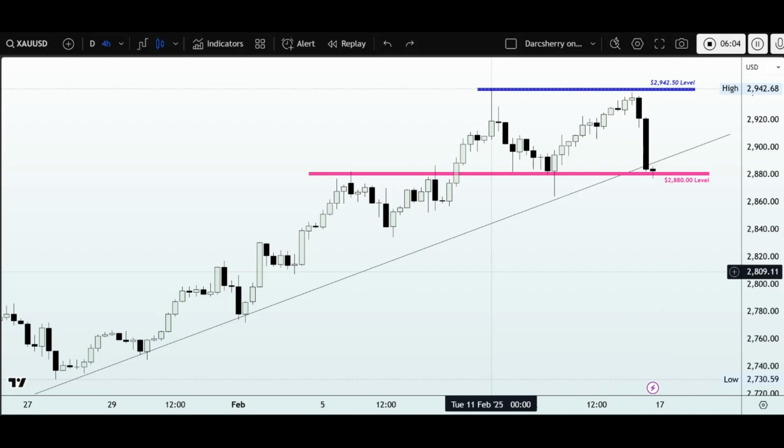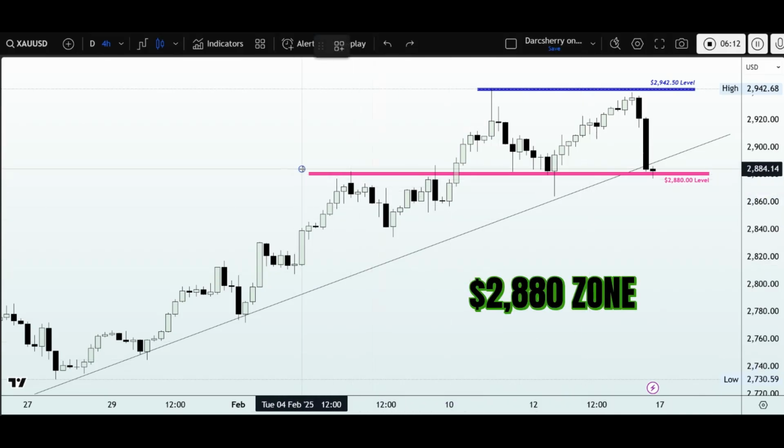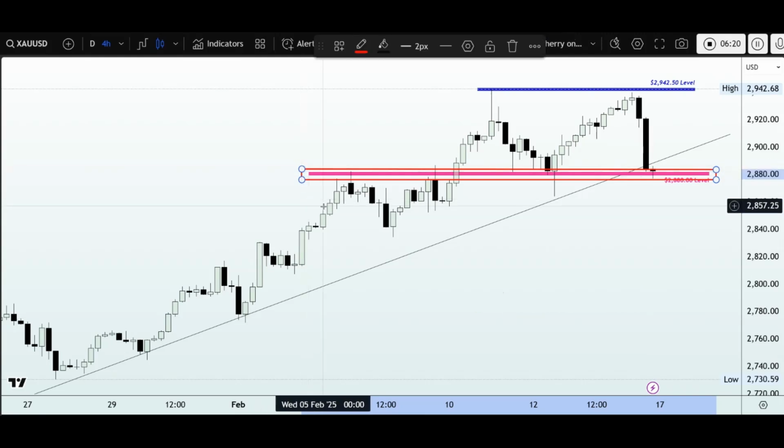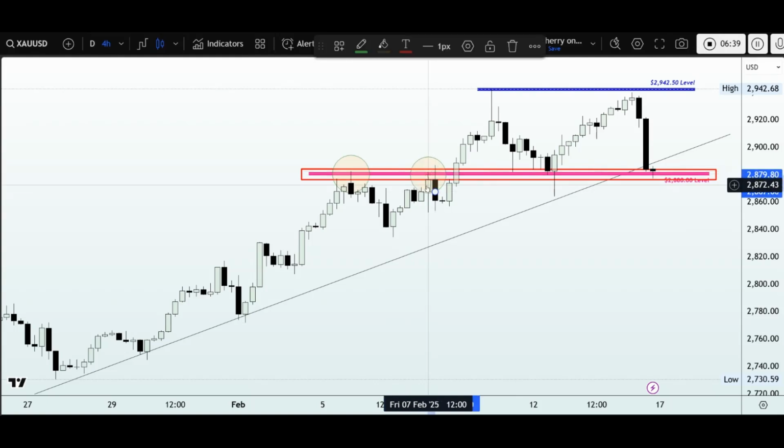Now, to help us navigate the movement of price around this critical juncture, I have my key level situated at the $2,880 level. And in fact, this area you see here has played a significant role in determining the direction of price action since the beginning of this month of February. Now, look at what has been going on around that area. It was initially a selling niche, as you will see here, as buyers were finding it difficult to break through even into the end of the first week of February.